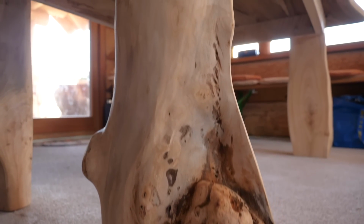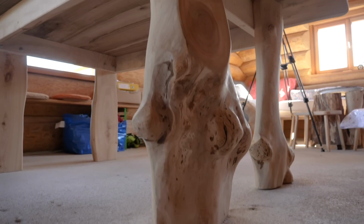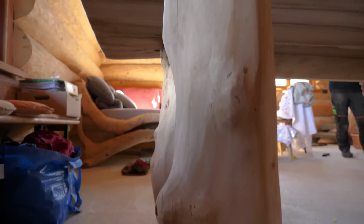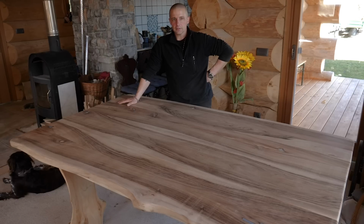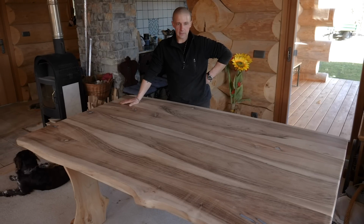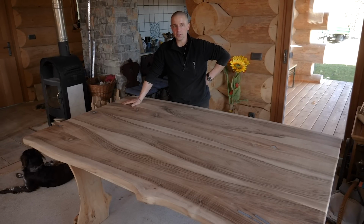Legs of the table are from cherry tree and simply peeled bark and sanded to the fine finish. The owner decided to oil it himself, so it's not oiled yet, and the next time when we visit this house, we'll take a couple of pictures and show it to you.